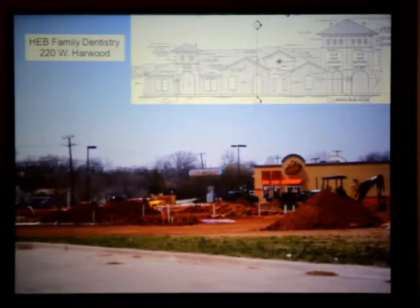Switching to Harwood Road west of the Albertsons there on the north side, immediately adjacent to churches, the HEB Family Dentistry offices are well underway with their construction.